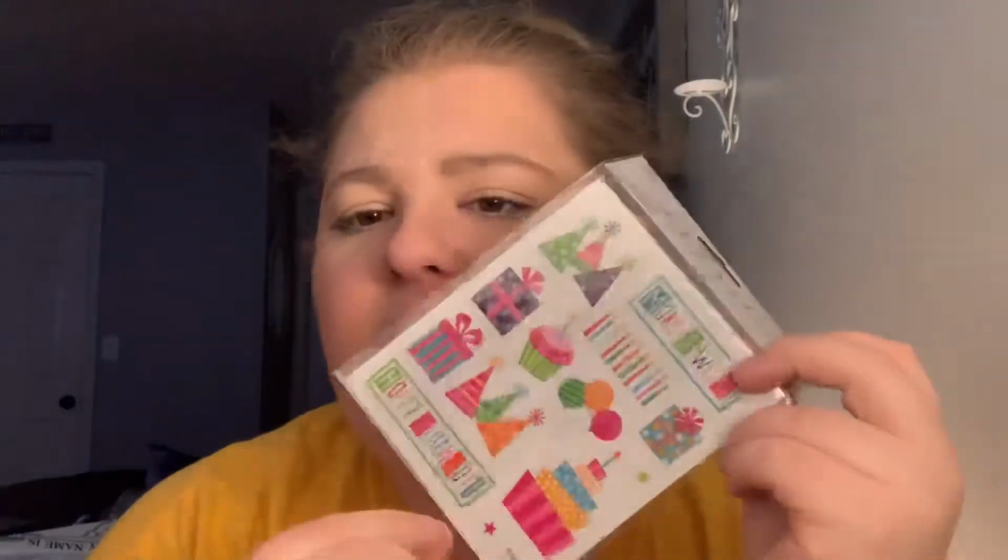Then I also have this. Like I said, our two-year-old is having a birthday next month, so I wanted to go ahead and prepare for that, and got a bunch of these Make-A-Wish birthday stickers. They're kind of girly now that I'm looking at them, but they will be okay.